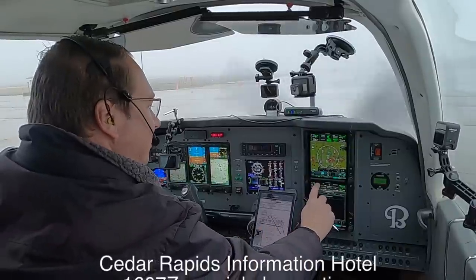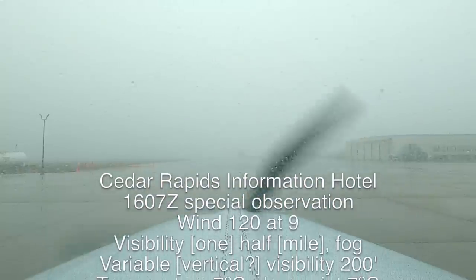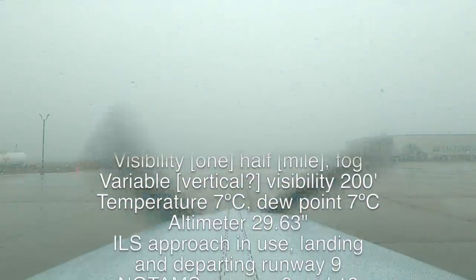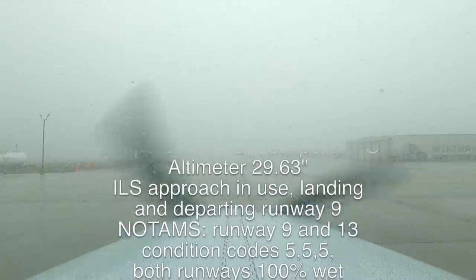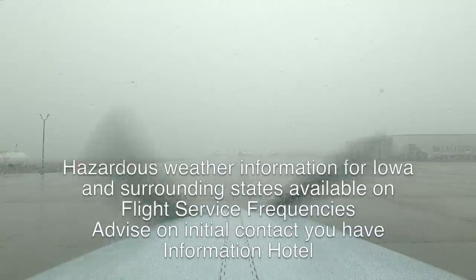Cedar Rapids Airport information Hotel, 1607 Zulu special observation, wind 120 at 9, visibility half, fog, variable visibility 200, temperature 7, dew point 7, altimeter 29.63. ILS approach in use, landing and departing runway 9. NOTAMs: runway 9 and 13 condition codes 555, both runways 100% wet, observed at 1016 Zulu. Remarks: hazardous weather information for Iowa and surrounding states available on flight service frequencies. Advise on initial contact you have information Hotel.